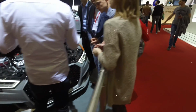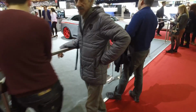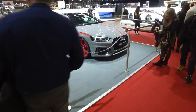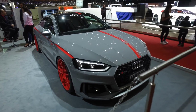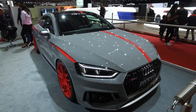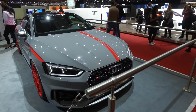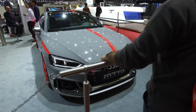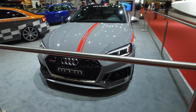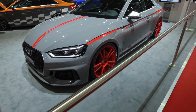Wow. And then we'll come round to the final car here, the Audi RS5. Now this V6 is 532 on the side, so I'm going to go at 532 horsepower in an RS5. That's insane. Lovely looking cars. Need to do some more research on what MTM do.